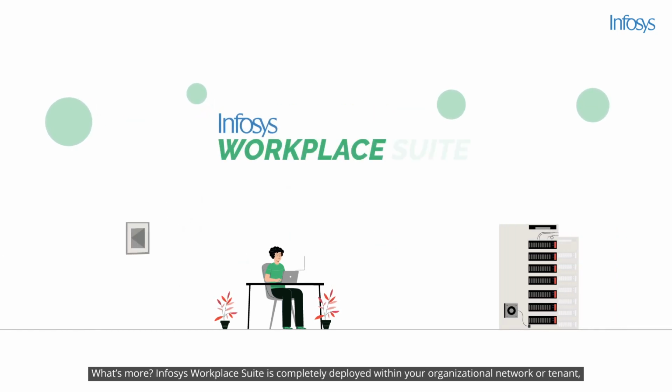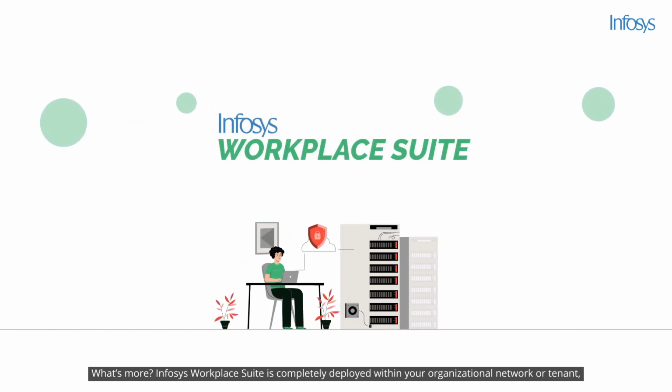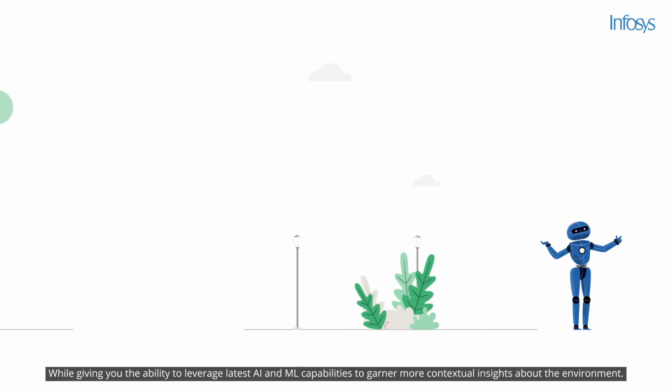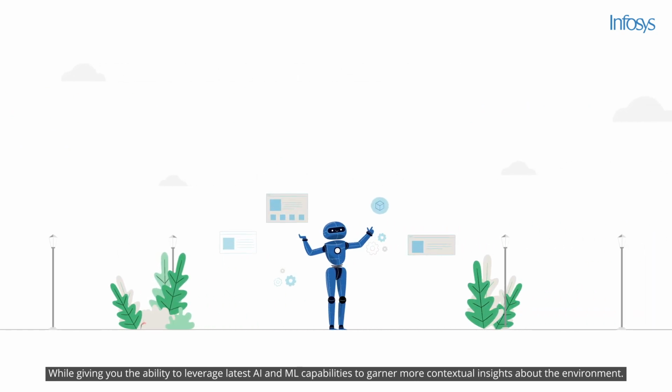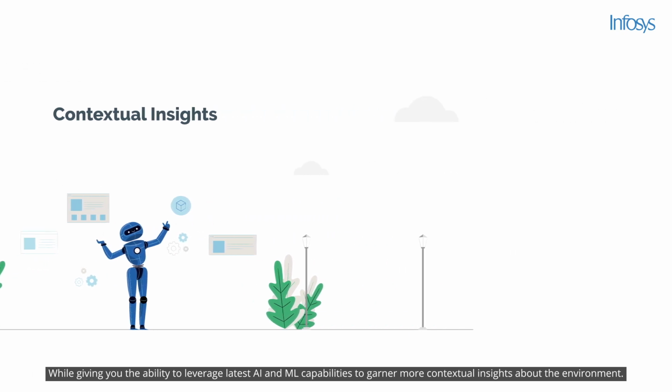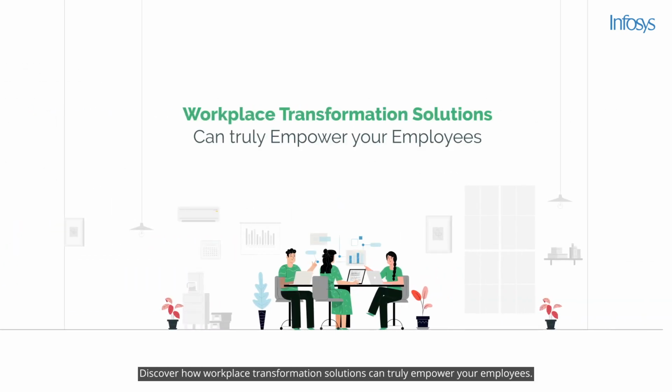What's more, Infosys Workplace Suite is completely deployed within your organizational network or tenant, ensuring that your data is always secured, while giving you the ability to leverage latest AI and ML capabilities to garner more contextual insights about the environment. Discover how workplace transformation solutions can truly empower your employees.